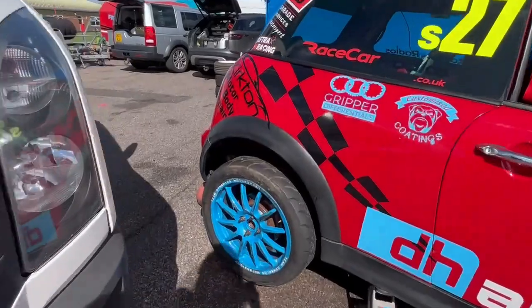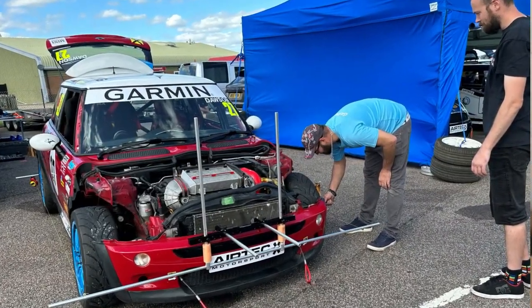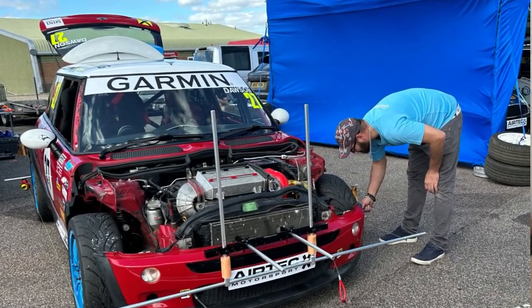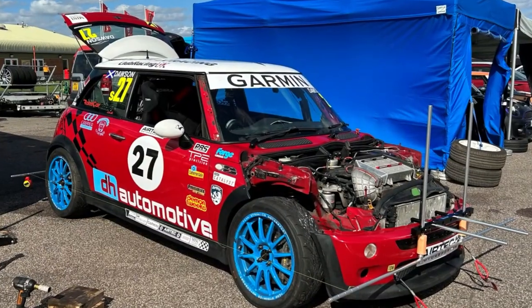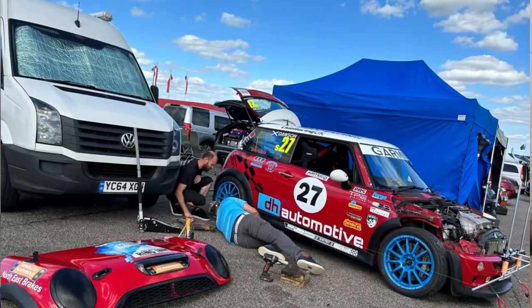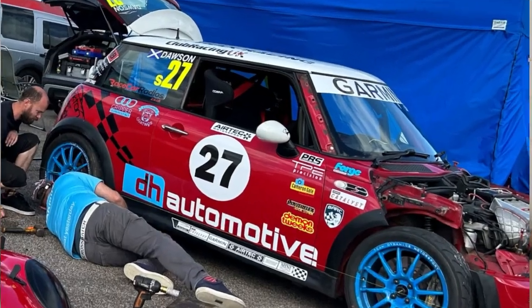He came over and showed me how to use a string kit. You might have seen in previous videos, I've got a string alignment kit, I've tried to do it before, but I'm still learning and don't really know what I'm doing with it. So he took a lot of time with us and showed us how to use it, and basically the driver's side of the car was just completely out of whack. Obviously having that loose joint at the front wouldn't have helped.